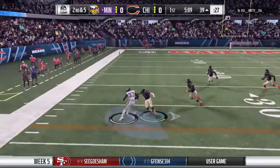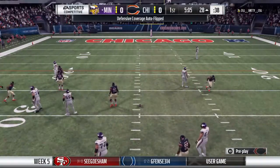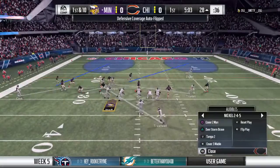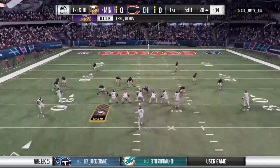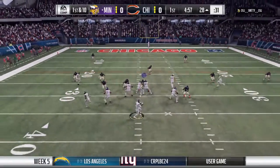Now Bridgewater. He's going to hit his man out of the backfield, complete. And he's going to get this inside the 30. It's a 10-yard pickup, and it moves the chains. I like it.